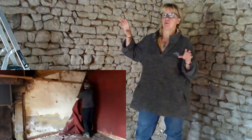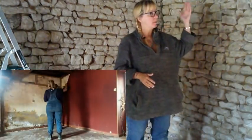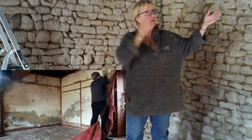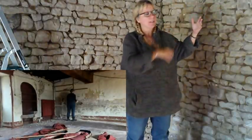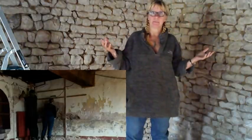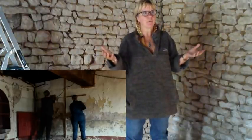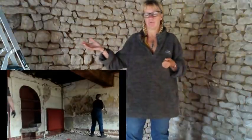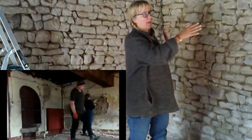Now, most of this room we want to keep as exposed stone. The north-facing wall, we will be putting up some insulation and a stud wall in. That's because obviously that's where the cold comes through. And as much as I would love to keep the whole room in stone, people need to be able to live in it, so it needs to be warm. We do have the big open fireplace, but we will be studding this one wall out.